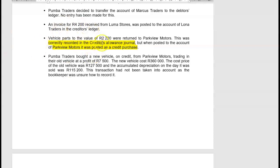However, in the individual account of Parkview Motors, this amount that was returned should have reduced the outstanding balance. It was posted as a purchase. So it increased the outstanding balance with 2,220 Rand.